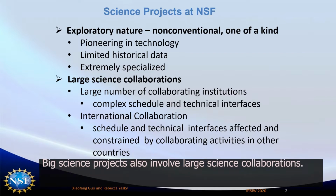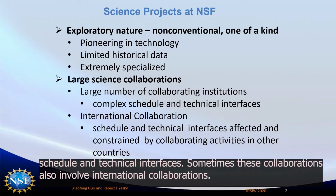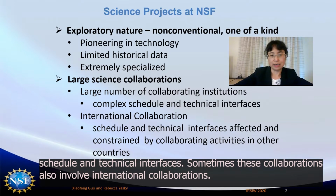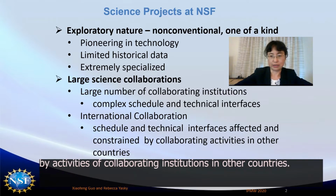Big science projects often involve large science collaborations. The large number of collaborating institutions in the project team means the project needs to manage a very complex schedule and technical interfaces. Sometimes these collaborations also involve international collaborations. In such cases, the project schedule and technical interfaces will be affected and constrained by activities of collaborating institutions in other countries.